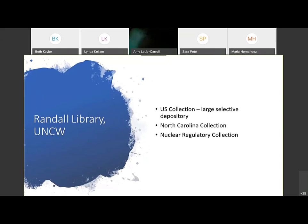Randall Library has been in the FDLP program since 1968. We're a very large selective depository. We also have a North Carolina collection, and we have a nuclear regulatory collection. We were a reading room for the Brunswick steam plant, and we still have those materials as well.